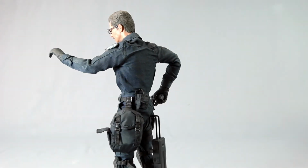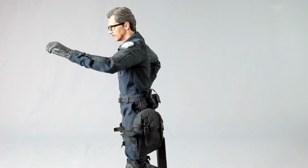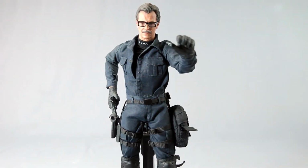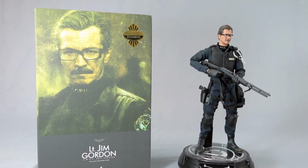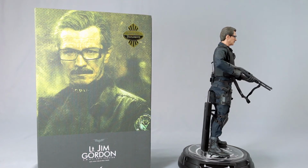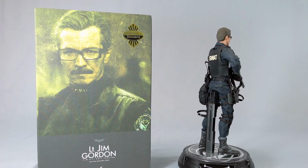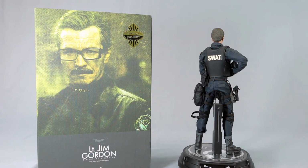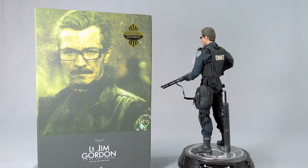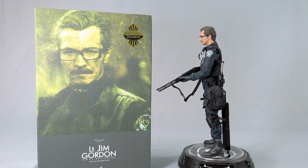I didn't do it, not for the sake of this review at least. You can do different poses, like he's hanging out and he's tired, and that's pretty much it. If you are collecting The Dark Knight, which I'm done with because I pretty much bought everything that I could outside of the Black Tumbler, which I have no plans on buying.